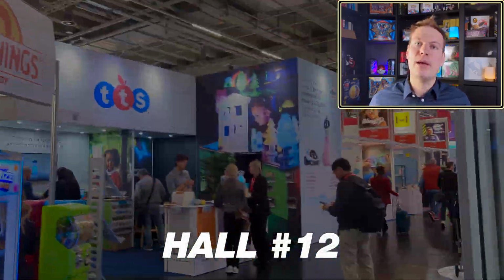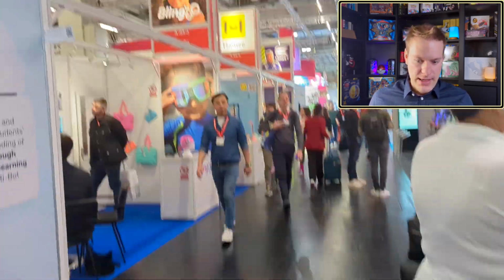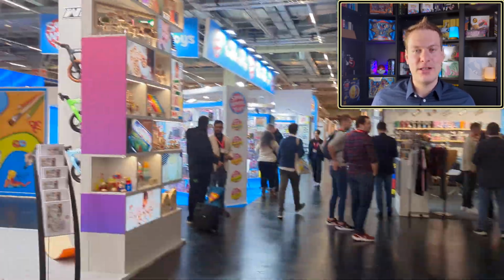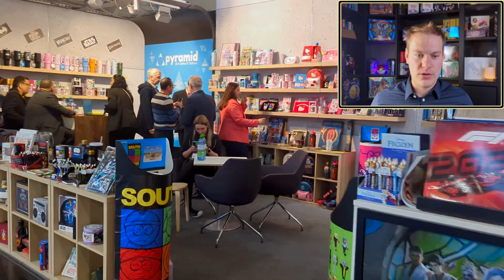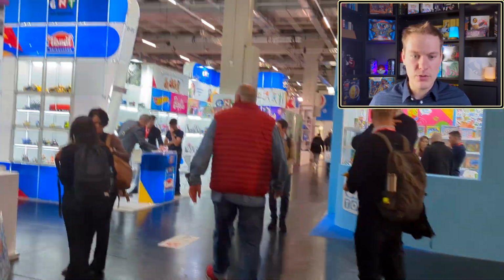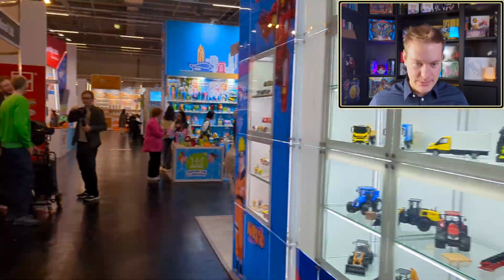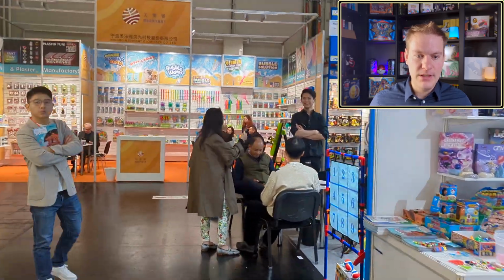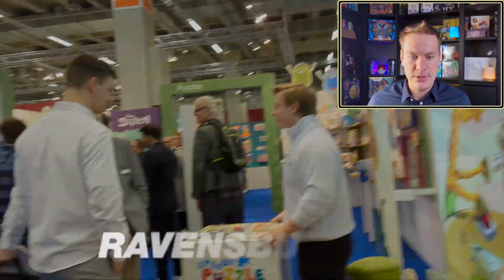Halls number 12 and 12.1 were reserved for more multi-product groups. But the groups got bigger continually, whereas 11 was more for the small ones, this was for enterprises, and of course, more licensed products, etc. And of course, I was hunting for the big ones. We have not mentioned some of the biggest names out there. One of them just so happened to be Ravensburger. And I knew Ravensburger was going to be big because they always are.